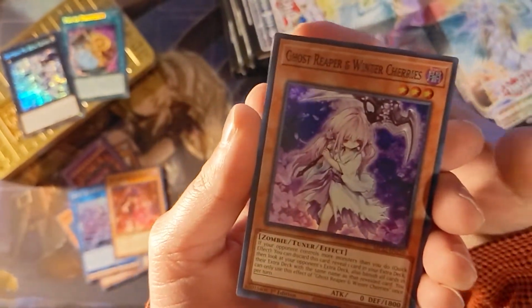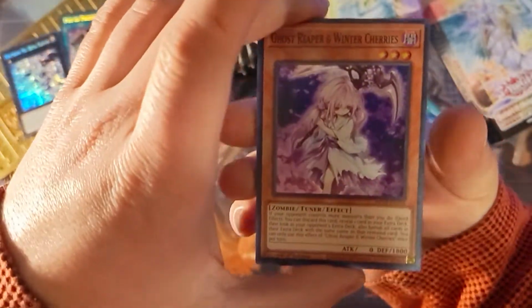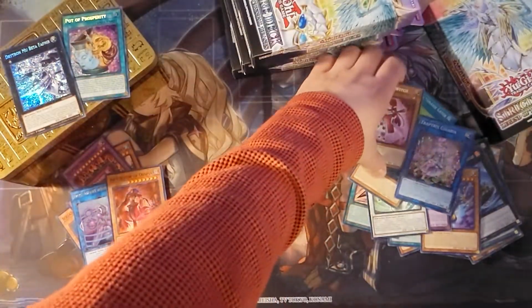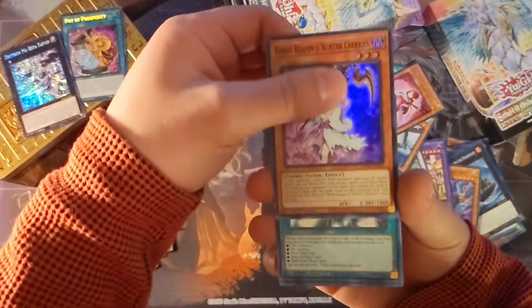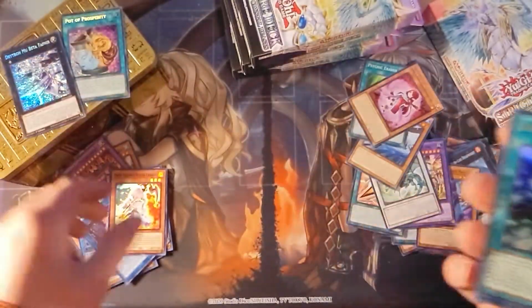Ghost Reaper and Winter Cherry's not a bad super. I'm gonna separate the supers. That's a rare. Did you get all those in the first box? Zexil Construct. Yeah, you get all these.